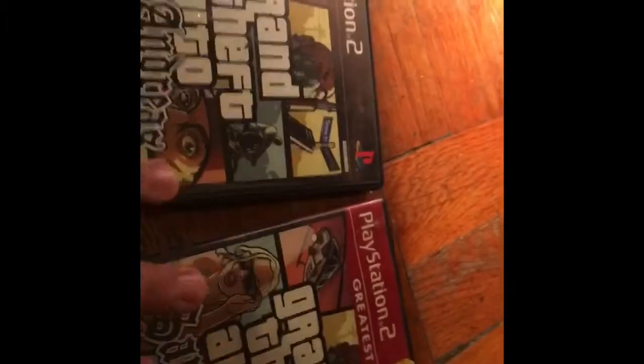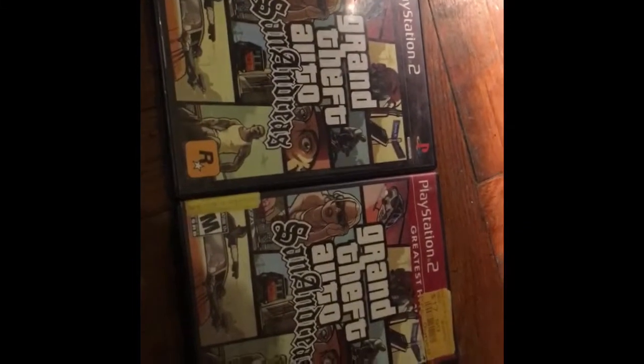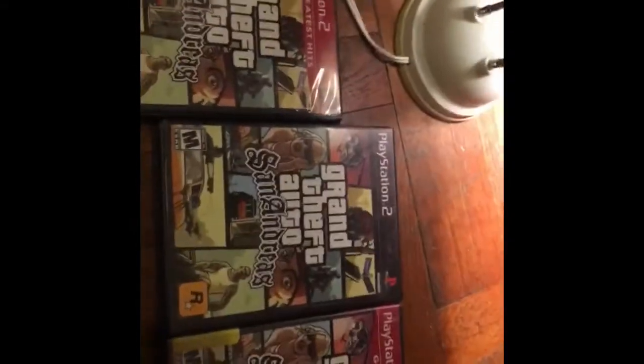See, here we go. 2 other copies. $17.99. That is a great price for this game. But I believe it's still around that same price. $17.99 is still, you can probably get a good copy. So in total, I have 3 copies here. In reality, I had at least 6.